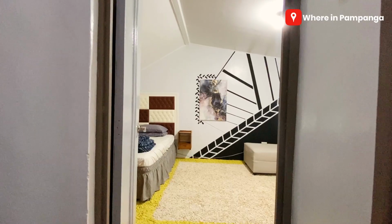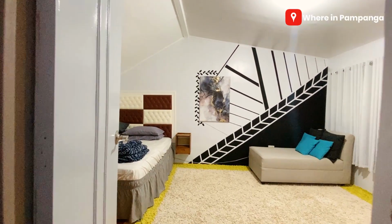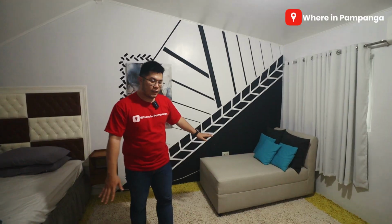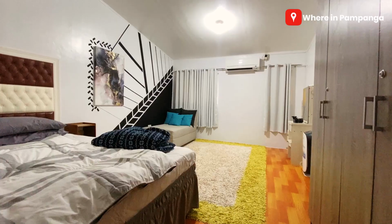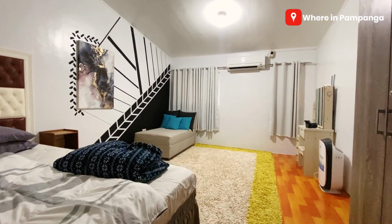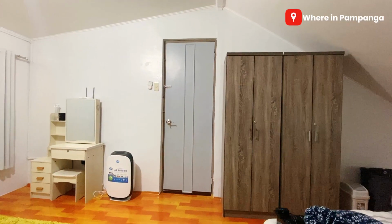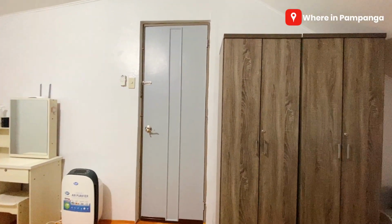Ayan. So, dito sa master's bedroom nila, makikita natin dito, meron tayong mini sofa dito. Actually, this space is good for bonding ng family. Actually, napakalaki ng mga bedrooms nila dito. So, dito pwede kayong magstay ng family, have time together. Meron din tayong mini vanity area type. Meron tayong salamin, if you want to play with your makeup.